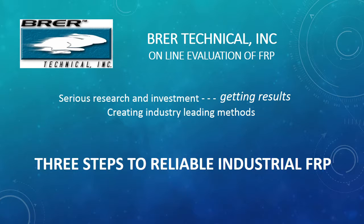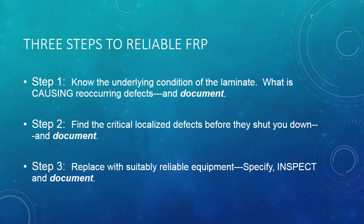Online evaluation of FRP has been my focus for over 20 years and BRER Technical since 2000. The title of this presentation is 3 Steps to Reliable Industrial FRP. The 3 steps are: Step 1, know what the underlying condition is. It's not enough to react to visual damage. It may or may not be predictive of failure.